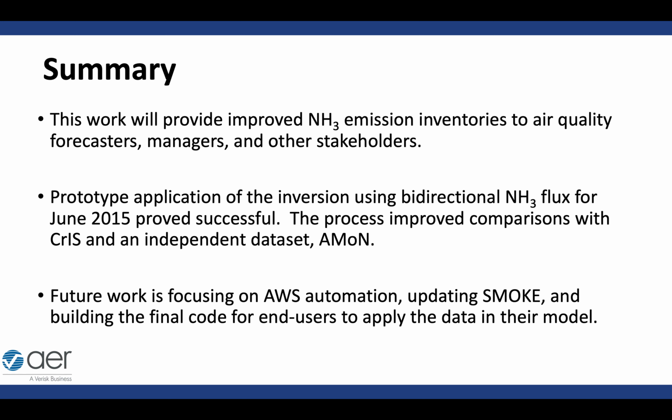Right now what we're working on is updating the NEI platform, expanding our domain, and focusing on automating everything and building out all the code to make it easy for end users to get the data.